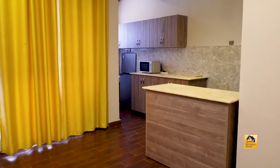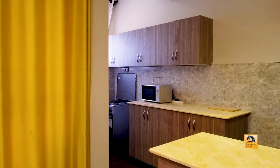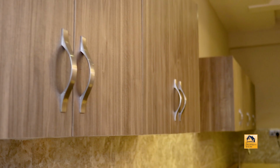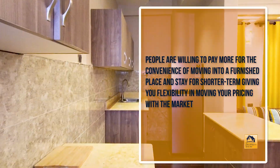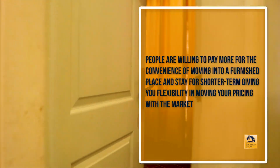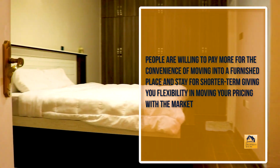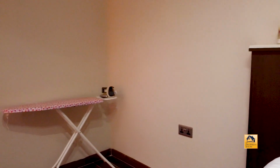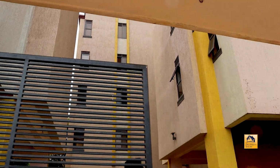This kind of investment is a way of adding value to a similar investment, thus increasing profit exponentially. There are several benefits of furnishing your property, but the biggest one for me is that people are willing to pay more for the convenience of moving into a furnished place and stay for a shorter time, giving you flexibility in moving your prices with the market. However, here are 3 things one should consider before jumping onto the furnished property bandwagon.